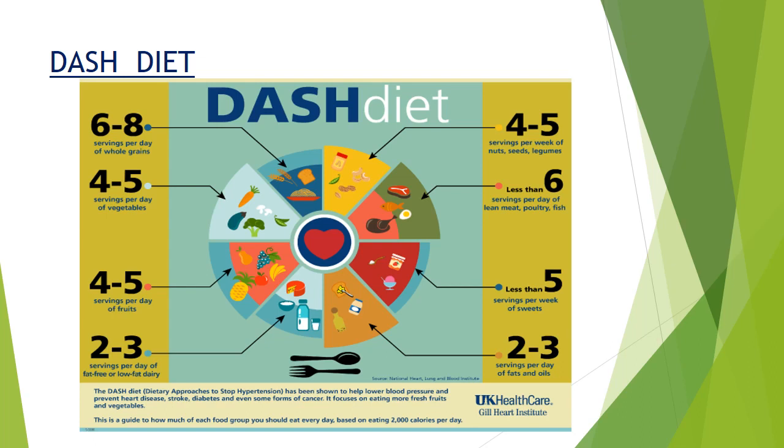So what is the DASH diet all about? The full form of DASH is Dietary Approaches to Stop Hypertension. It has been shown to help lower blood pressure and prevent heart disease, stroke, diabetes, and even some forms of cancer. It focuses on eating more fresh fruits and vegetables. This is a guide to how much of each food group you should eat every day, based on a certain amount of calories per day.